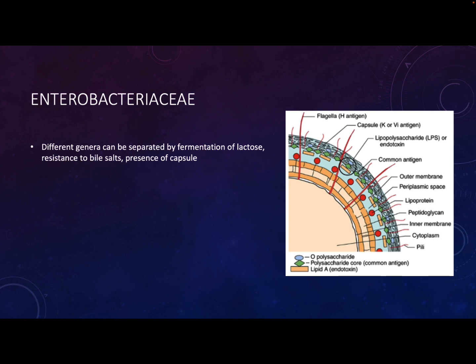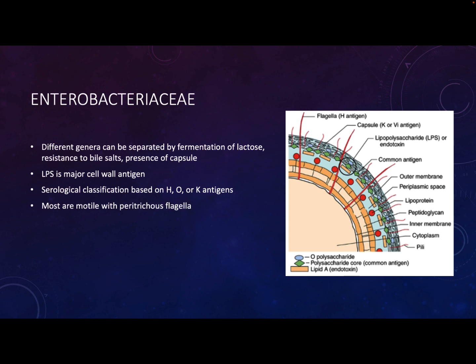They have different resistance to bile salts, and they may or may not have a capsule, so we can differentiate them. The LPS, of course, is their major cell wall antigen. They are gram-negative organisms, and their classification, like I mentioned, is based on those H, O, or K antigens. Flagellum is H, lipopolysaccharide is the O, and then the K is the capsule. Again, most are motile. The level of motility differs depending on the species. Something like Proteus mirabilis is so motile you can actually watch it move. Like it spreads across the plate so quickly. Maybe that's an exaggeration a little bit, but it's pretty fast.